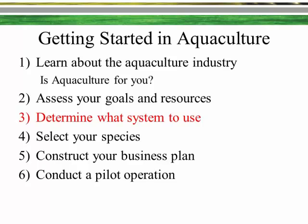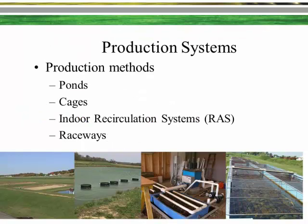Once we've assessed some of those goals and resources and you still want to do this, we need to think about what system we are going to use. There are a lot of things that we use to determine our production method. There are 4 main production methods used in Ohio. There's pond culture in anything from 1/4 acre up to 2 and 3 acre ponds. There's cage culture systems that we use in existing bodies of water.